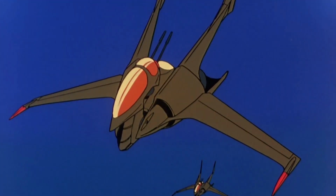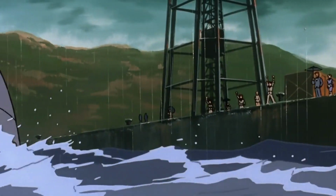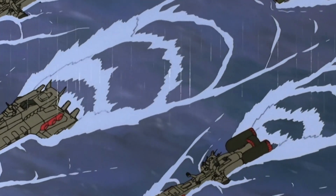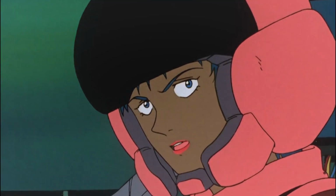In an attempt to durably expand their presence on Earth, Zarskoe had decided to follow in the footsteps of the old Principality of Zeon by gaining control of the Earth's oceans, which represent 71% of the planet's surface. To achieve this, Zarskoe needed the same thing Zeon had needed 75 years earlier: amphibious mobile suits.